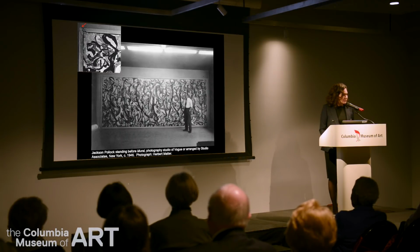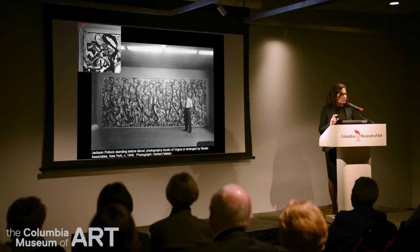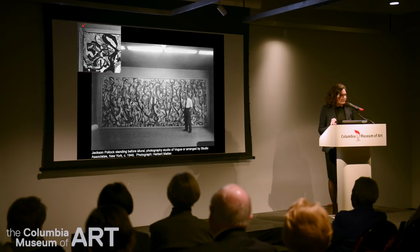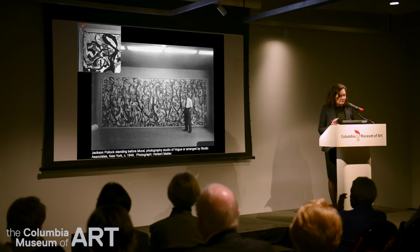And it's interesting to realize at this point in time, this is probably about 1947, as the painting is moving from Guggenheim's vestibule, from her townhouse, to the Museum of Modern Art. They actually take the time to photograph it. This is at Vogue Studios, which was a professional photography studio. And it's really interesting to realize that at this point, Pollock hadn't yet signed the painting.